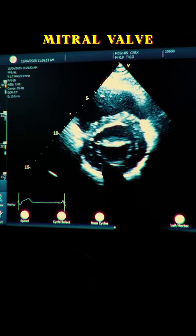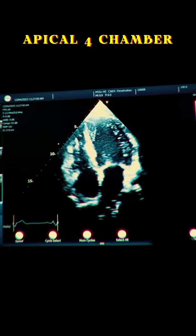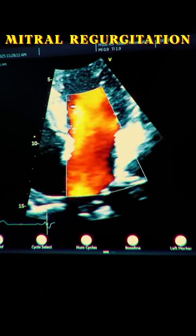This is the mitral valve at the parasternal short axis, and another on-axis apical 4-chamber, which is really bright and well-defined with that myocardial definition. A small trivial flash of mitral regurg, but nothing to be worried about.